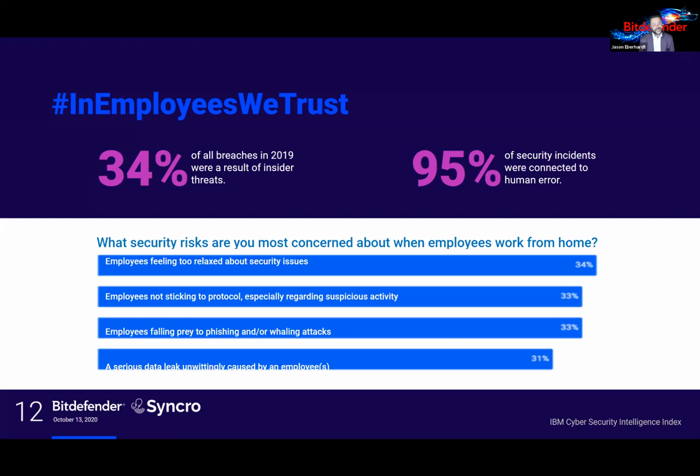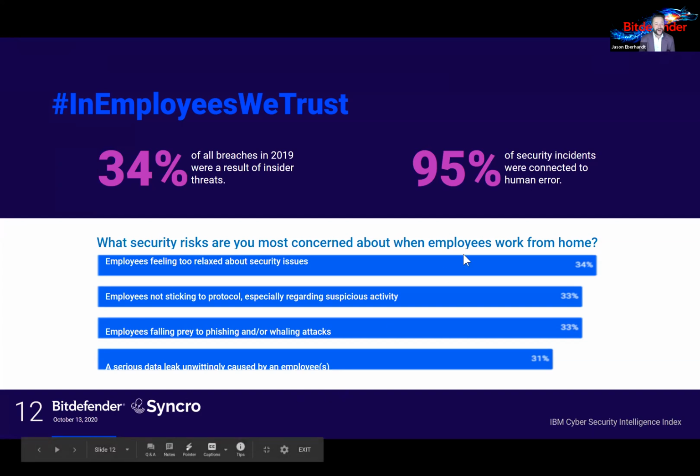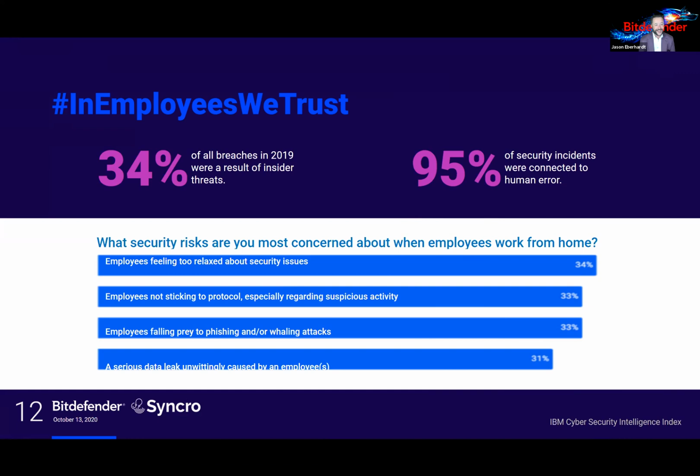And the problem is, and it's sad, 95% of the incidents were connected to human error. I would put it closer to 100%, because if I didn't patch my system and I could have, that's human error. That's not technology error. So when they're saying 95%, they're like clicked on a link, or let the phishing happen where they could get the data or steal the passwords. But literally almost everything is around people.